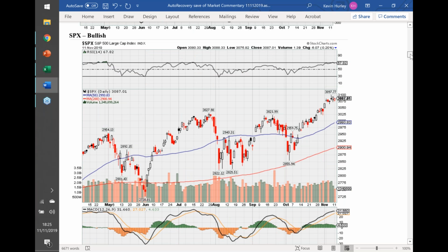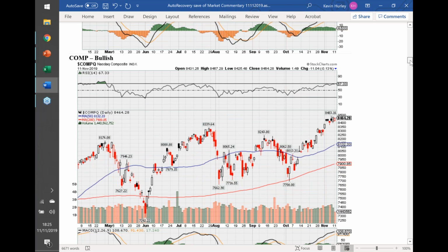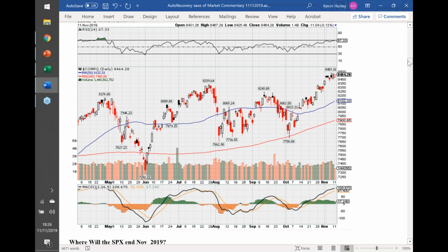Identical chart on the S&P, except we came off the overbought. Identical chart on the NASDAQ. Obviously, they usually have a little bit bigger spreads here, but the look of coming back to a standard deviation of the 50-day, pretty big red bars going down, some big up white candles coming back up. I mean, that's the short and the skinny of it.